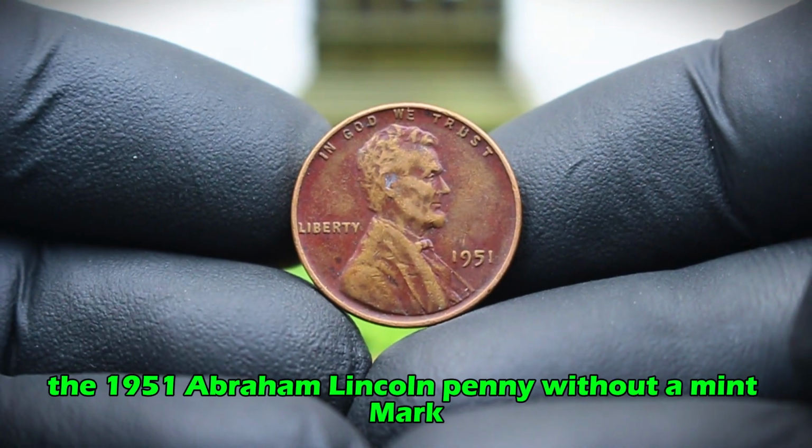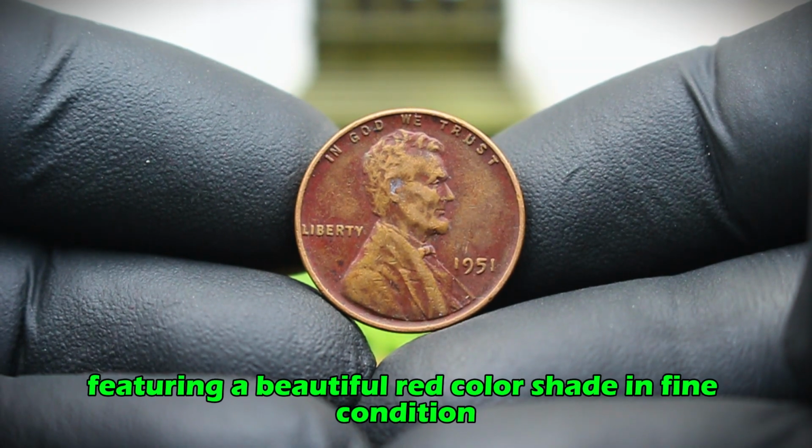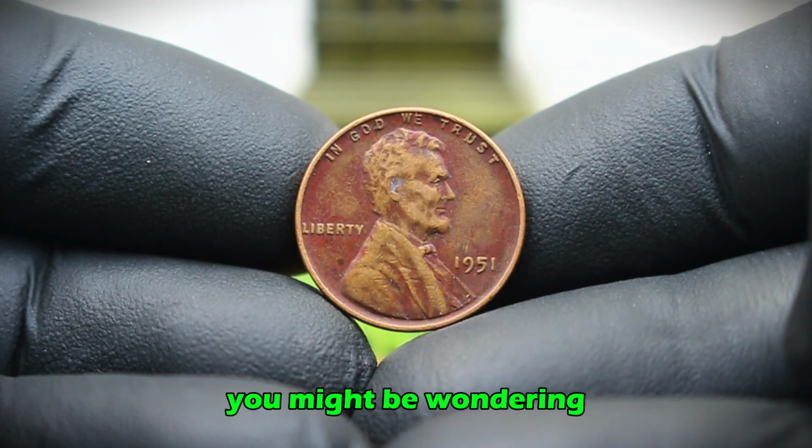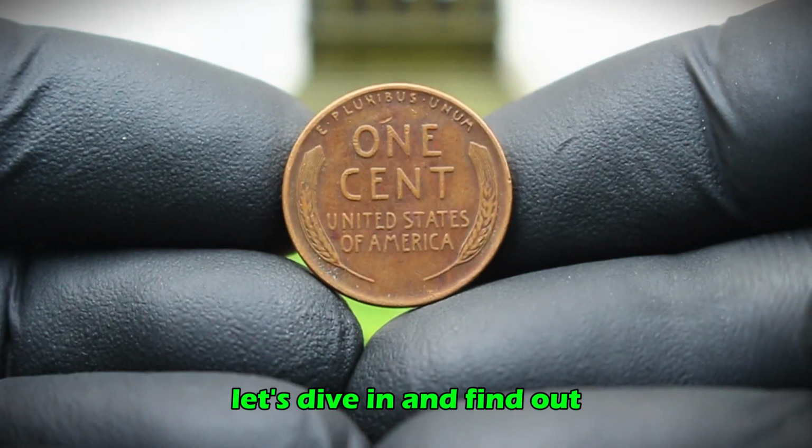Next up, the 1951 Abraham Lincoln penny without a mint mark, featuring a beautiful red color shade in fine condition. You might be wondering, how much is this penny worth in today's market? Let's dive in and find out.